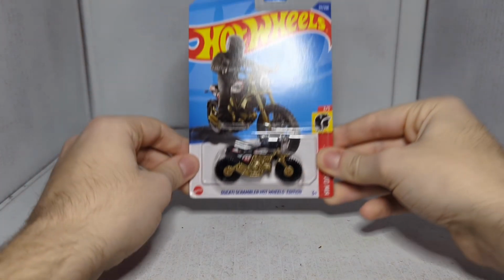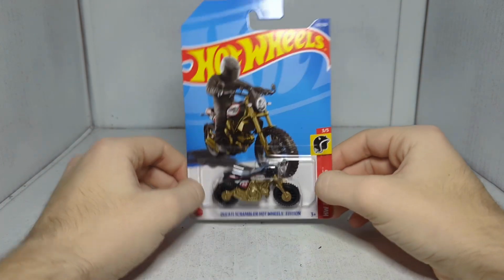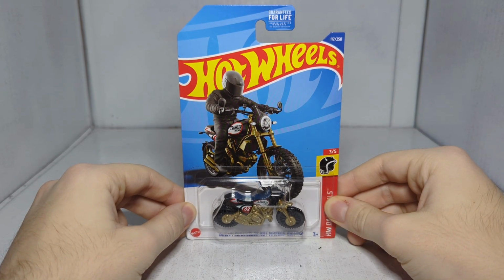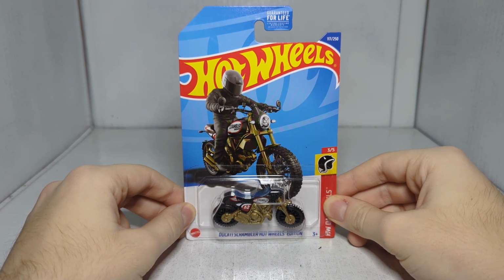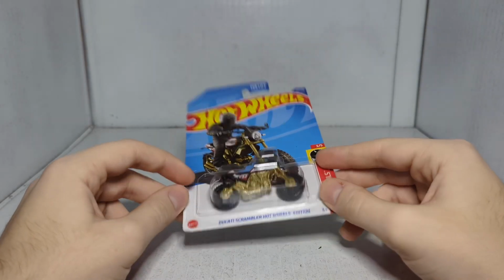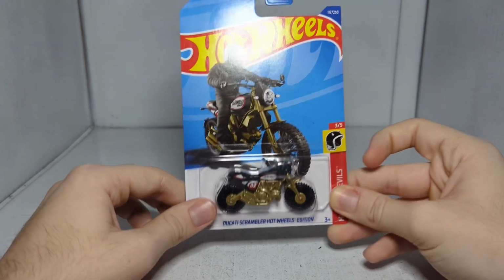Desert Scrambler. They're the Ducati Scrambler Hot Wheels edition. This is a dirt bike, as you can clearly tell. But this thing gave me so much trouble finding this. I was losing my mind, honestly. Like, it was really hard to locate this thing, and then I finally got it. I was really, really happy about it because it is a cool dirt bike, all things considered.